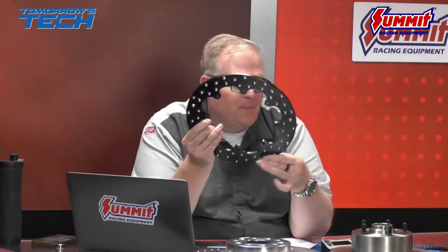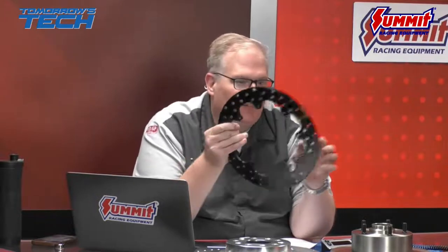But when the brake pads hit it, it wears this away. And then the areas that hopefully don't get rusty will stay black, making for a really cool look. But that's another great thing about coating them like that.